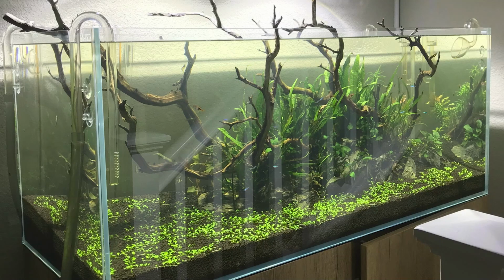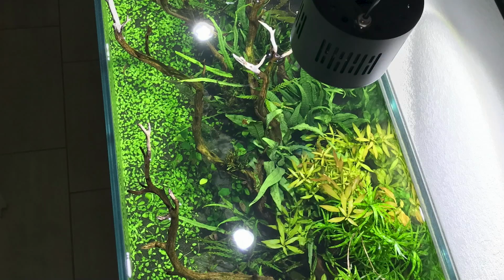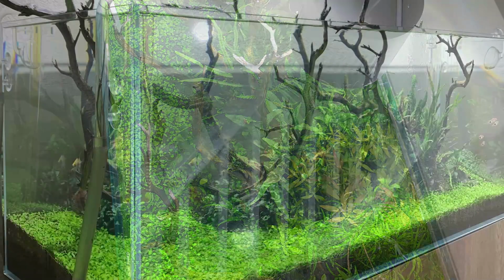One of the cool things that I asked all of these guys about their tanks is what they would attribute the most to their success with their aquarium. Because as you can see, this tank is beautiful. It's running Kessel lights over it. Everything's beautifully green. Water's crystal clear.